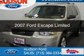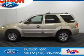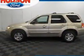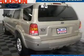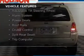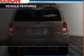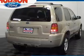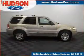This is a used 2007 Ford Escape. It's powered by four-wheel drive, a 3-liter six-cylinder engine, and a 4-speed automatic transmission. The features include leather seats, steering wheel controls, aluminum rims, an adjustable tilt steering wheel, an alarm system, power seats, roof rails, cruise control, split rear seats, a trip computer.